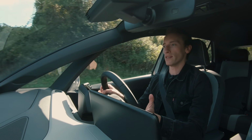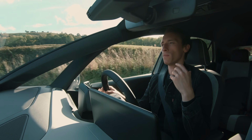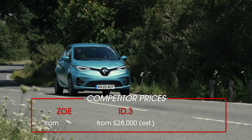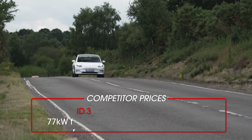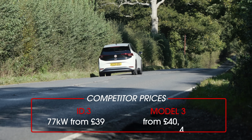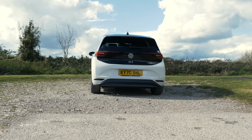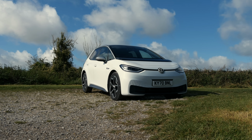So the question is, should the ID.3 be your electric car? Well, for £28,000, if you include the UK government grant, then you can imagine that it's got the ability to take sales away from the Renault Zoe and the Nissan Leaf. But the higher spec models of this car that get closer to the Tesla Model 3, that's where it's going to be a bit more of a struggle for it. So whether this really does go down in history as one of the 3 greatest Volkswagens of all time remains open for debate. But for now, it's certainly one of the better electric family cars that you can buy.